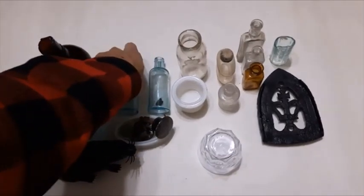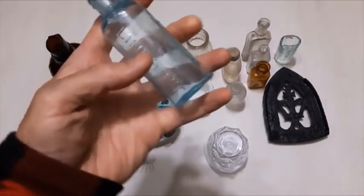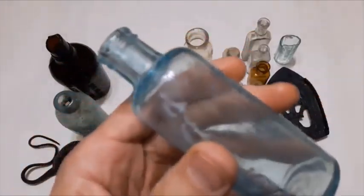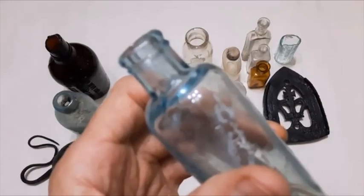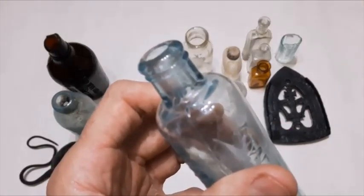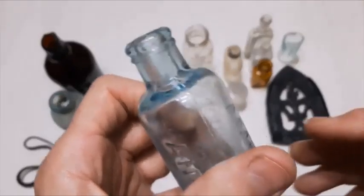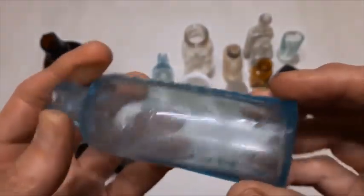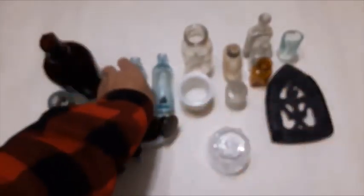And then, we got two of these Johnson American Anodyne Liniments. And these are pretty old ones. They're a nice aqua blue color. So you're looking at the late 1890s or early 1900s. There's two of them. They're a fairly common bottle.